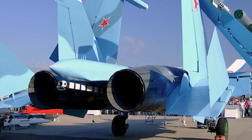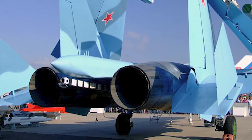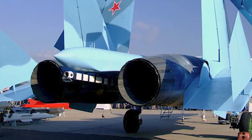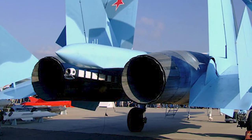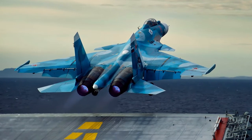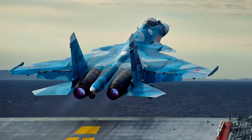The turbofan engines are more powerful to increase thrust-to-weight ratio, and an in-flight refueling probe is added. Canard wings are also added to shorten the takeoff distance and improve maneuverability. The first flight of the Su-27K took place August 17, 1987.